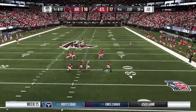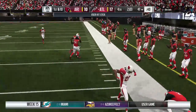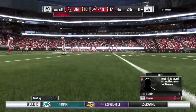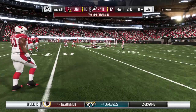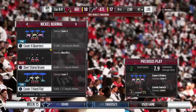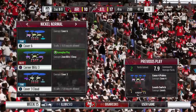Here's Ryan. Eluding the pressure right. Give him a couple on the scramble. It's 2nd down. Time for a break. We'll come back for the electrifying conclusion after this.